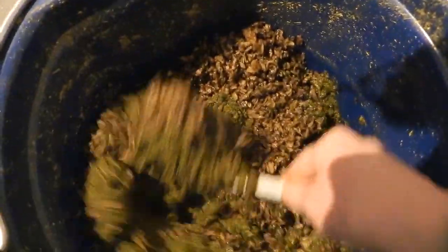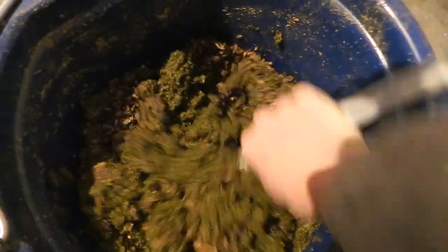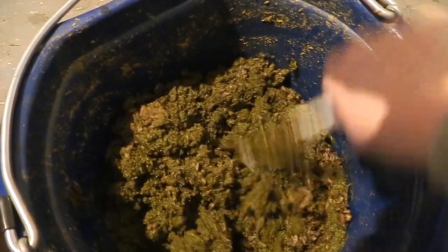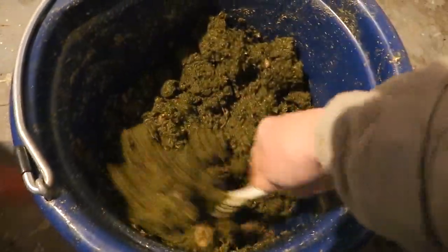This way I'm looking at the consistency of his meal. If it's too firm or there's not enough water, I just add more water. And I haven't had an instance yet where I've added too much water. He seems to like it, whether it's soupy or just the right consistency.